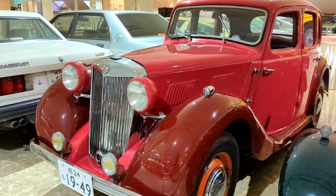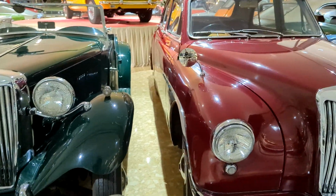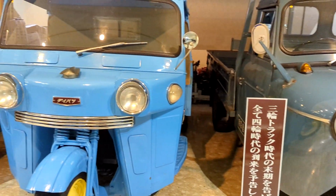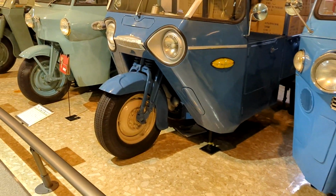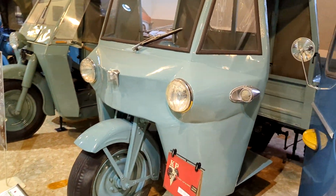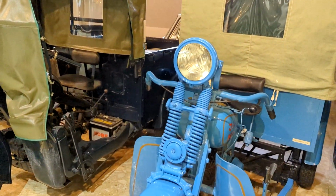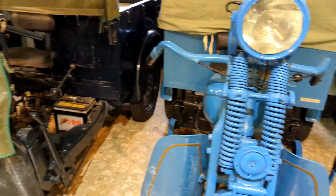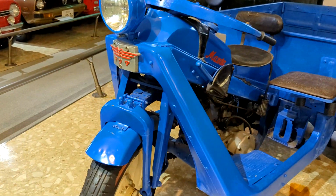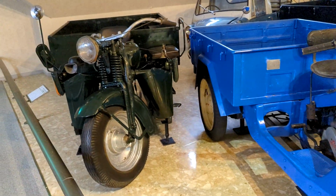Some MGs, an MG 1.25 litre, an MG Midget Mark II, and an MG Magnette. Interestingly, they have a lot of these three-wheelers from various manufacturers. They're quite big actually, almost really the size of a car. Certainly the size of that front wheel is the size of a car's front wheel of the period. Interesting they went with that design. Not sure what the reasoning behind it was. Open top one there. Interesting suspension on the front. Not sure how comfortable that would be in real life. This Mazda has a leaf spring for the front suspension. I'm not sure how long you'd want to be riding on that.